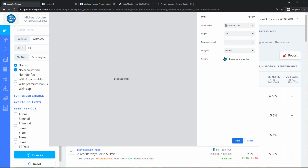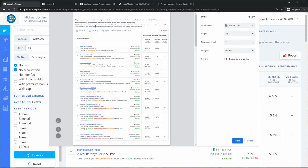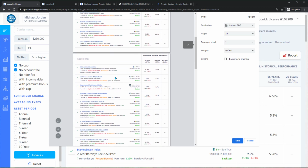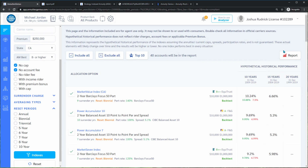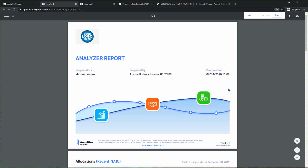This is going to put it in a pretty good looking report, with the compliance up at the top. Now, if you want to put it into an illustration that has a nice cover page for your client, you can click reports. It's going to give you an analyzer report, and it's just going to illustrate everything that we just saw.